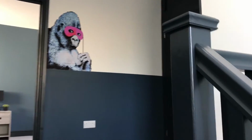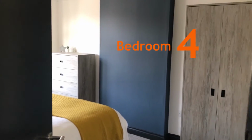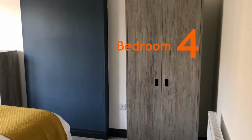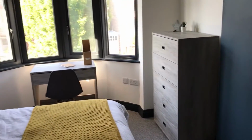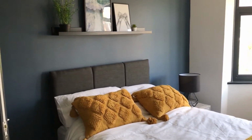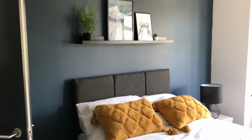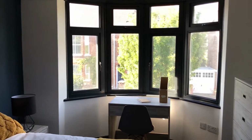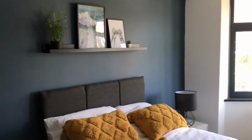Stairs. We have a laundry cupboard on the right, and bedroom number four, which is the bedroom that was on spare room at the moment. So this is the first one we managed to get finished and styled. Again, this is a double sharing a shower room, bay window, which will have curtains. All bedrooms will have curtains.